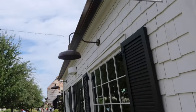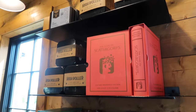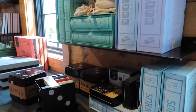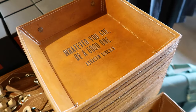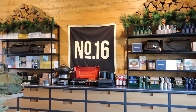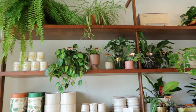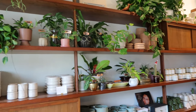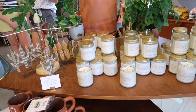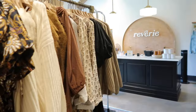The four other stores are Number 16 here, inspired by Chip's jersey number. This has a retro vibe and is a really cool place to buy gifts. Another store is called Tried and True. That has leather bags, jewelry, accessories, things like that. And this is Fernie's. It's one of the newest shops. It's curated by Joe's sister, Mikey. So it's a super cool plant shop with a retro vibe. And then there's Reverie, which is the clothing store.